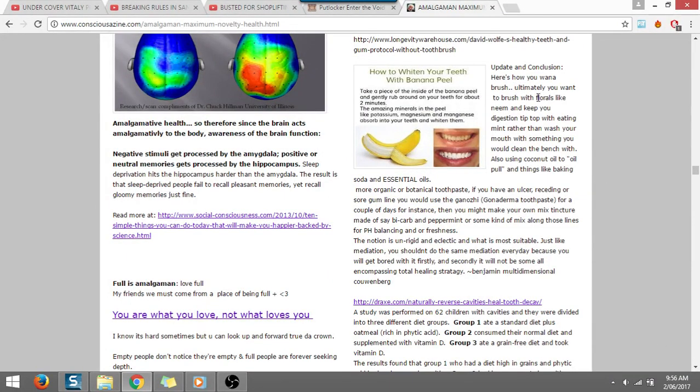In my opinion, you ultimately want to brush with florals like neem and stuff like that for sure. You know, not Colgate, and coconut oil is good, and baking soda and all that. And turmeric, you know. But the point is, you want to use what you need to use on that day. I need to get the temporal factor in. No one ever talks about temporal factors, or not enough, in my opinion. It's great to say what you can use, but people seem to love routines and always want to ask me how, what, when, where, why. People want to know more specifics.